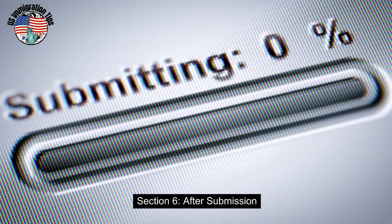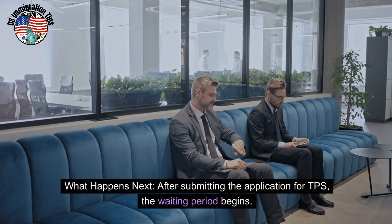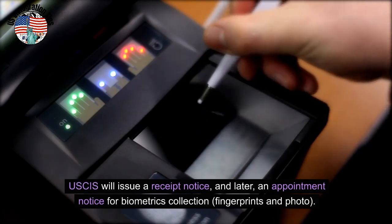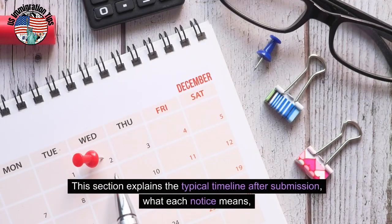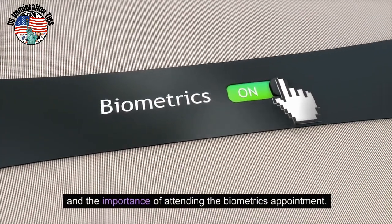Section 6. After submission. What happens next? After submitting the application for TPS, the waiting period begins. USCIS will issue a receipt notice and, later, an appointment notice for biometrics collection, fingerprints, and photo. This section explains the typical timeline after submission, what each notice means, and the importance of attending the biometrics appointment.